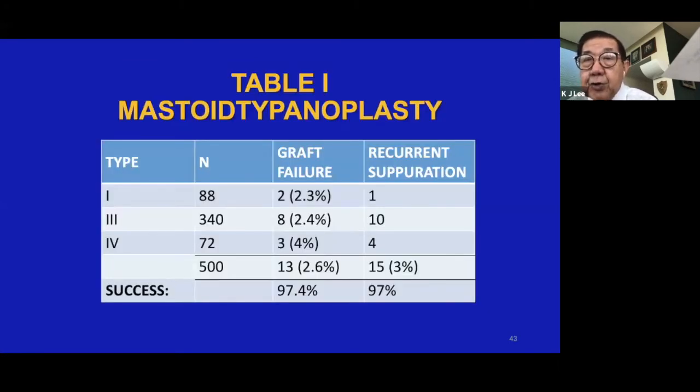A resident took the consecutive cases, and whenever you do a case study, make sure they're consecutive. You can't pick and choose your good results. A consecutive 500 cases of mastoid tympanoplasty. 88 of them have type 1 tympanoplasty, 340 type 3, 72 type 4, and you can see the success rate, the graft failure, and recurrent suppuration. Pretty successful. Next.